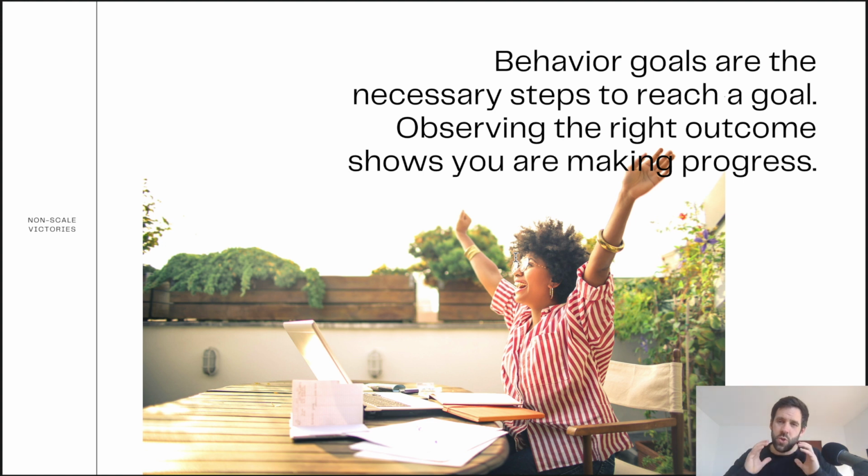Because you make it a positive experience. So that's really, really important. Make sure that you're giving lots of specific positive feedback so they know reaching a behavior goal is a sign of progress. It's a non-scale way of making progress, of making changes in their life. And then you connect these behaviors with the outcome that they want to reach.